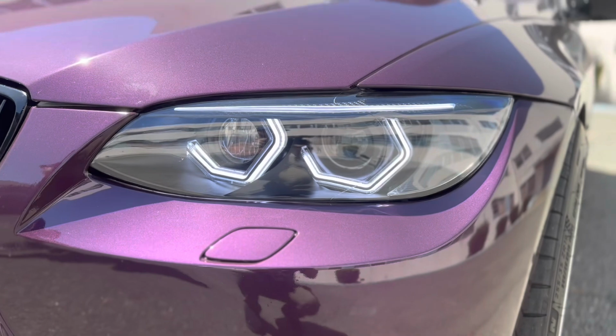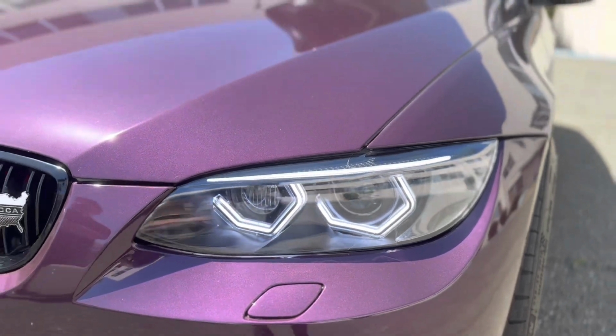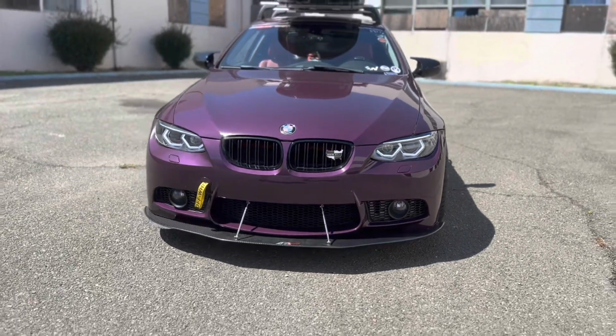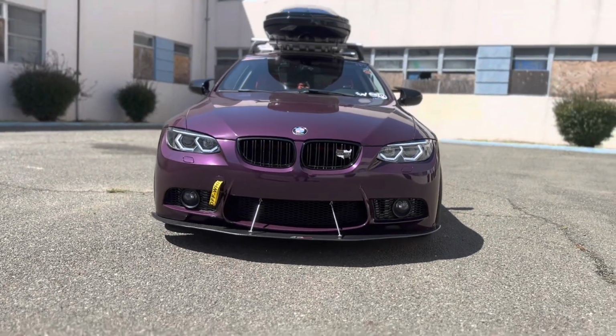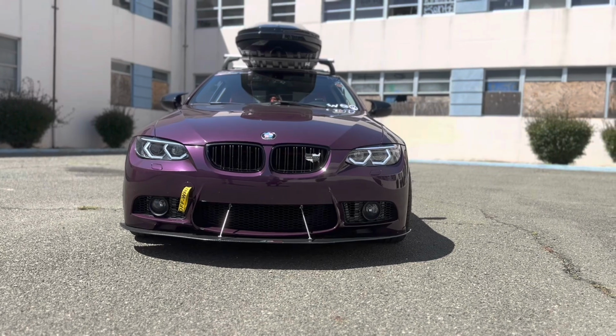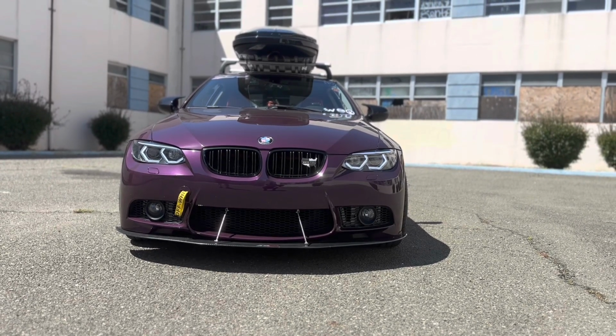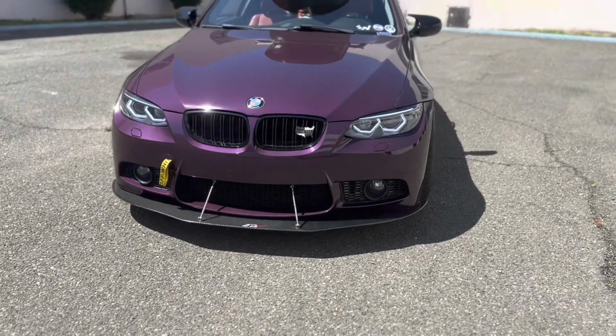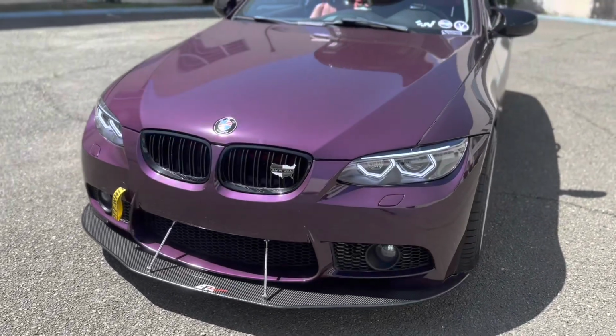It really changes the whole look of the car. I love it, really. I can't get enough of it. Yeah, it makes the car look way newer than a 2010 335i. I just wish I got the carbon housing. Yeah, the carbon housing really adds a little bit of a touch to it, but it looks good even without it.